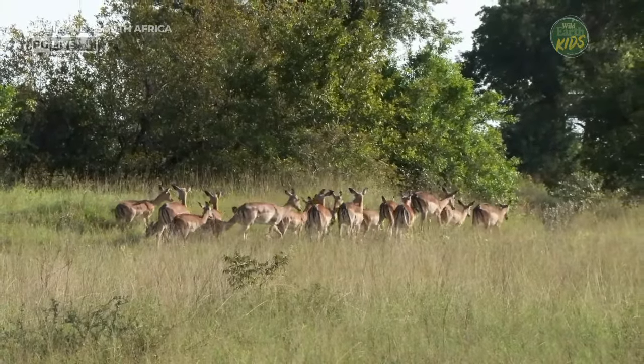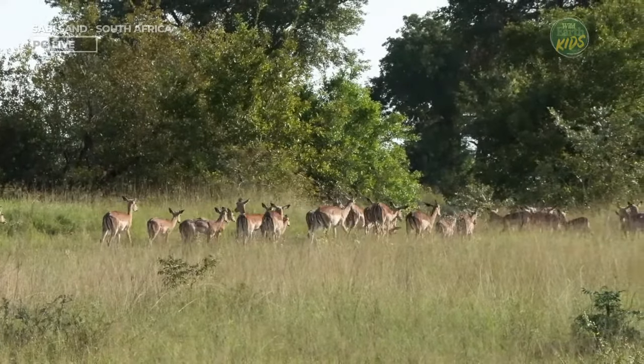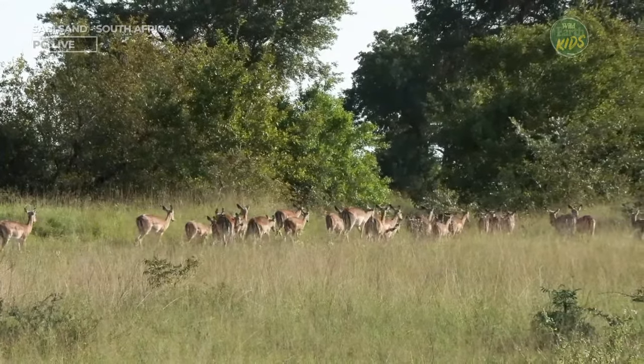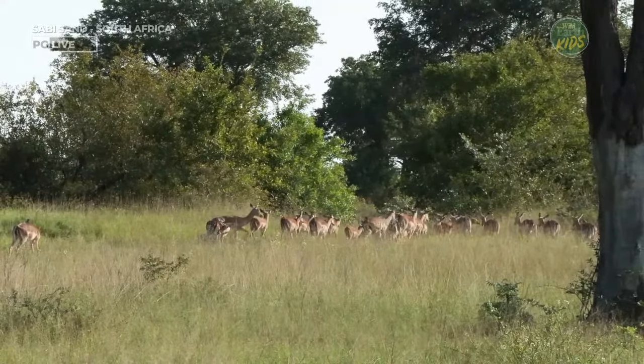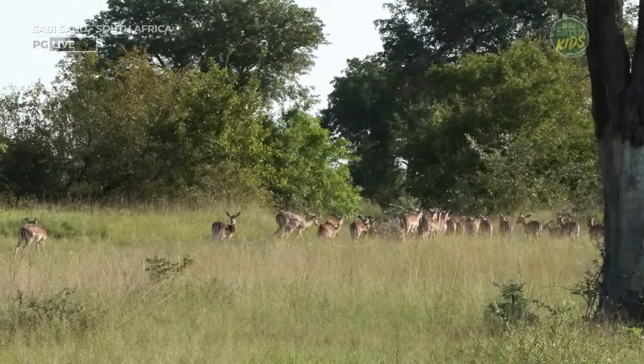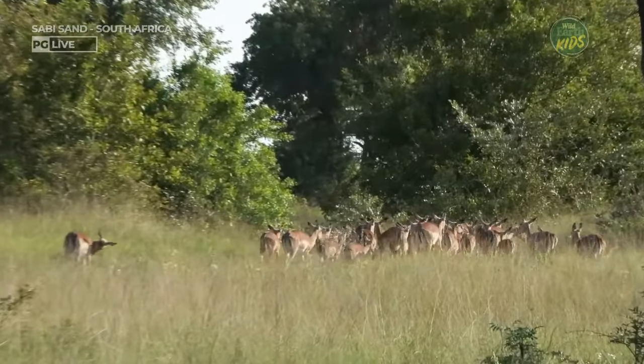You can see how they bunch together like that. Very well-established herd mentality. Safety in numbers. They all want to be in the middle of that group. No one wants to be sort of on the edge. No one really wants to be the first one to walk. But staying together is a good safety strategy.